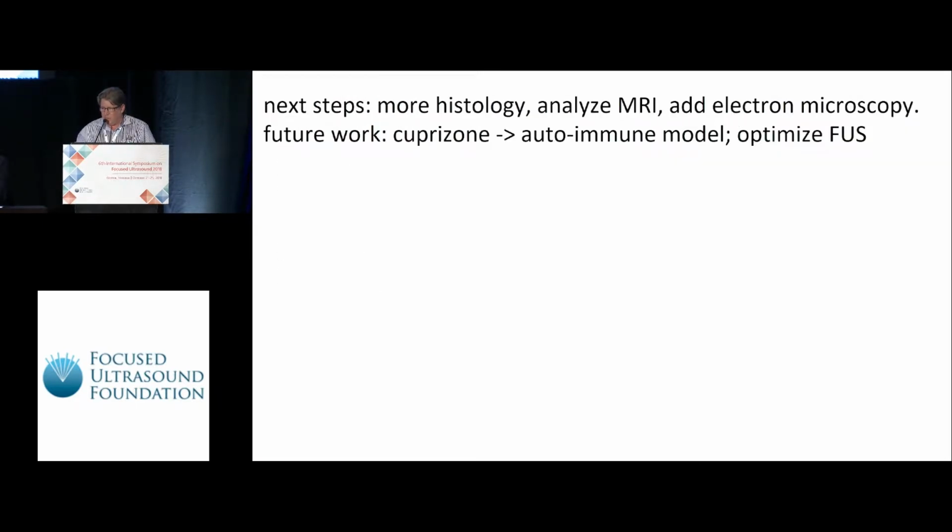The next steps: more histology, MRI, electron microscopy, and we're going to move from a cuprizone model to an autoimmune model, optimize the focused ultrasound, and we're actually going to include drugs in some of our cohorts. I did it quick. Any questions?